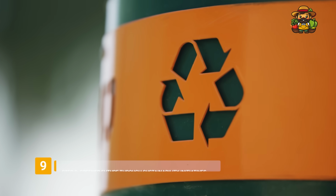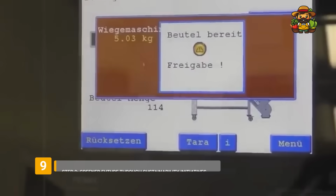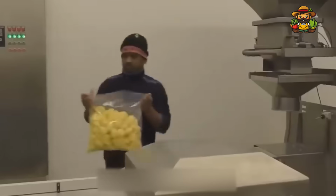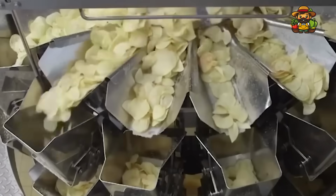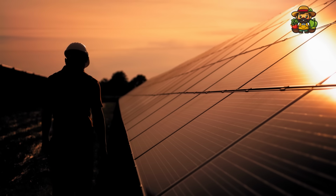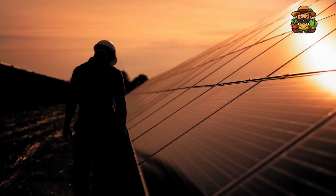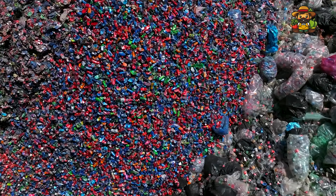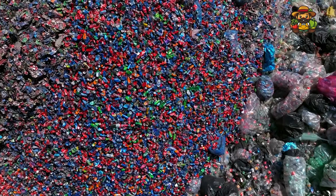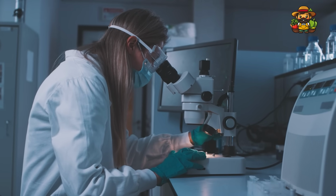Lay's is dedicated to using sustainable production methods. The facility turns discarded chips and leftover potato peels into compost or animal feed. In Lay's production line, nothing is wasted. Lay's carbon footprint is decreased by using wind and solar energy to power many of its factories. In an effort to cut down on plastic waste throughout its international operations, Lay's is also experimenting with biodegradable packaging materials.